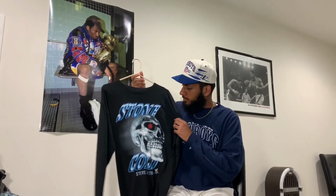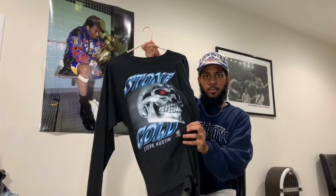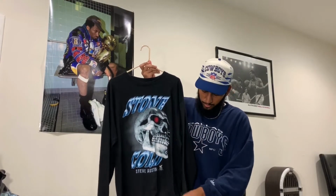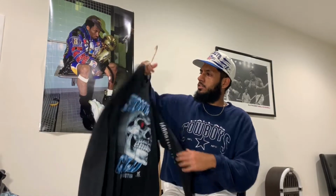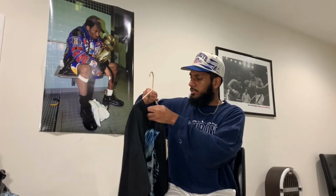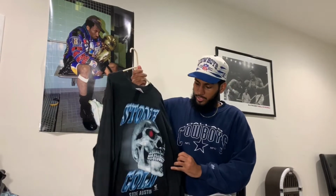So this was the tee that I got on eBay for $20, Stone Cold Steve Austin. A lot of this stuff is Stone Cold stuff, so don't judge me. I just think this is fire. It's got the WWF here. It's a long sleeve. You don't find too many vintage long sleeves like that. Don't trust anybody. There's nothing on the back, but I just thought this was really sick. Vintage heads love tags and stuff, so it's a AAA on that. I just thought it was really cool.